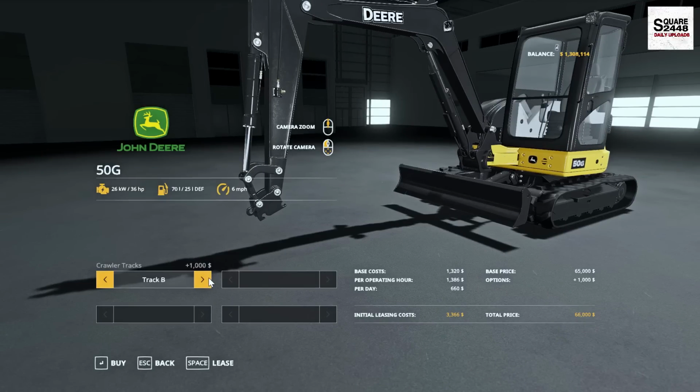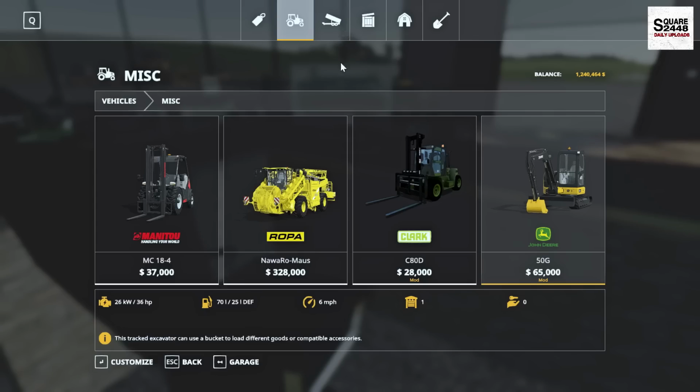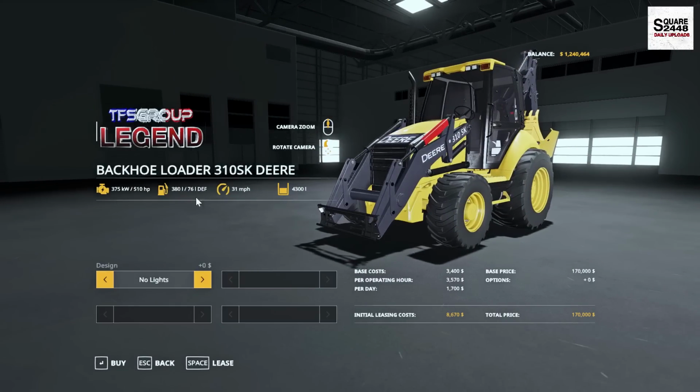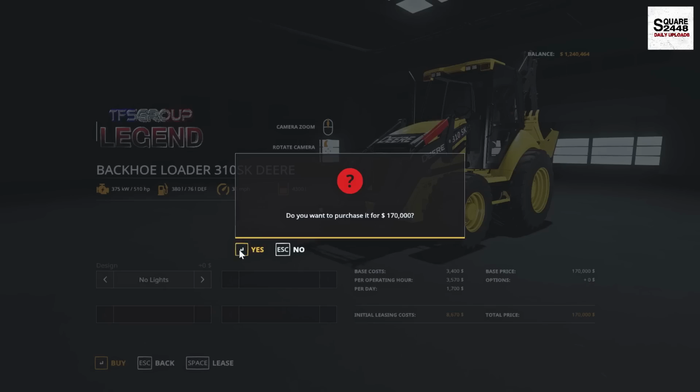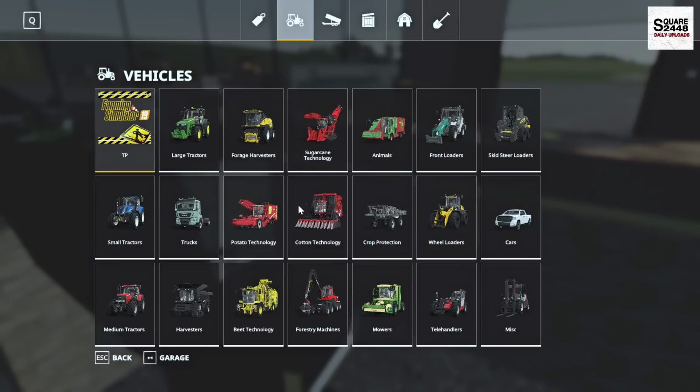I think we're gonna go with, let's see, we'll go with the dirt tracks. I think most people are gonna be just doing dirt work here as well. And let's see, I think we do have a few more Deere equipment. We also do have a Deere backhoe here. Let's see. I think we'll get it without any options here. That way, it's going to be the cheapest here for us. We'll get the bucket in. I do also have to order a few there for the Deere excavator.